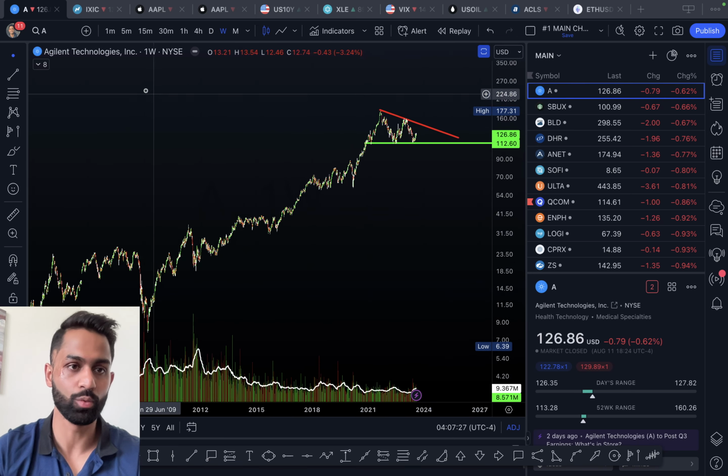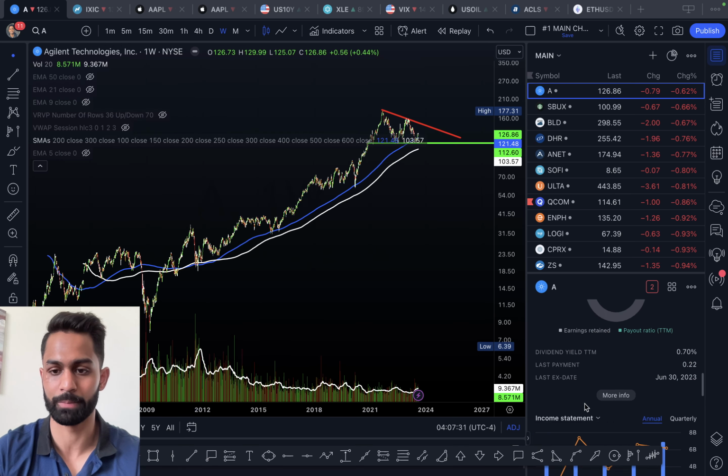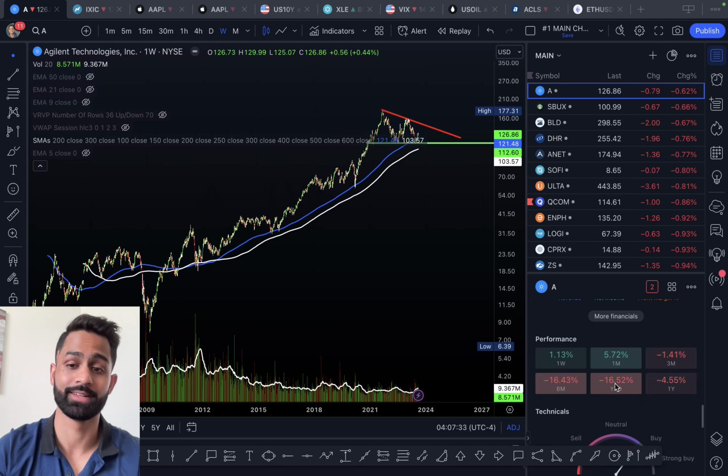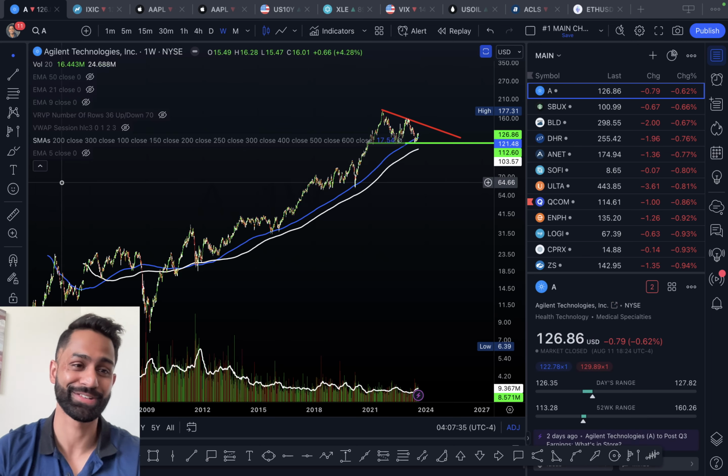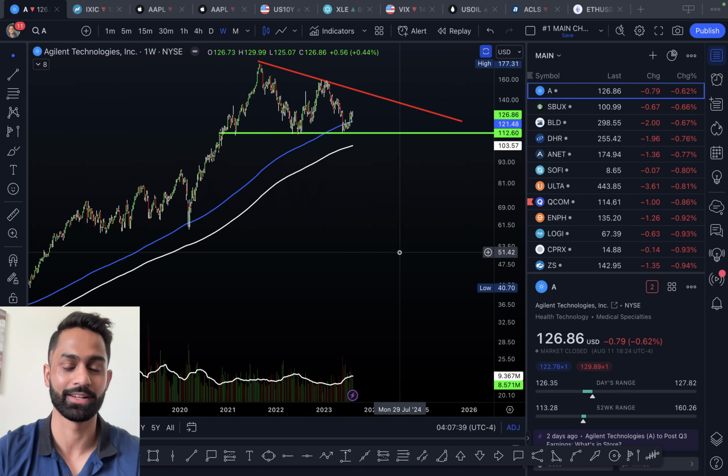Obviously, it's performed really well. It continues to trade above its moving averages. It is up on the year, so up a little bit over... actually, it's down. It's down 16.5% on the year. So it's definitely underperforming the market and, of course, its peers year to date.